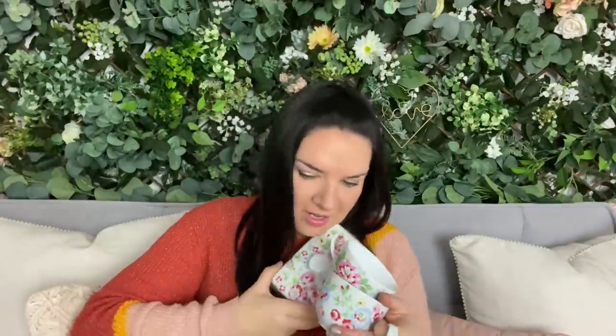I'll show you the butter dish. Like, I'm literally sitting here with all these things under my arms. I'll show you the butter dish. Really careful. That's the top. And then, oh God. Oh no, actually, I haven't broken anything. And then that's the bottom of the butter dish. So, okay, Cath Kidston butter dish.